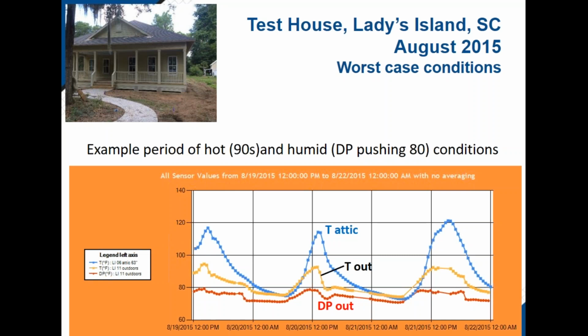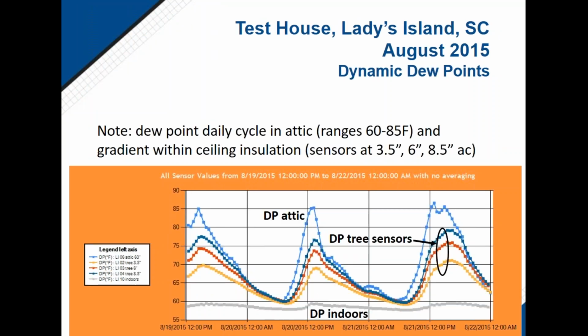Temperature in my attic is up to 120 in the one day. So again, my outside temperatures, I'm in the 90s. So those are the example conditions for these next couple of slides. Okay, so this is a similar dew point curve to the existing house.